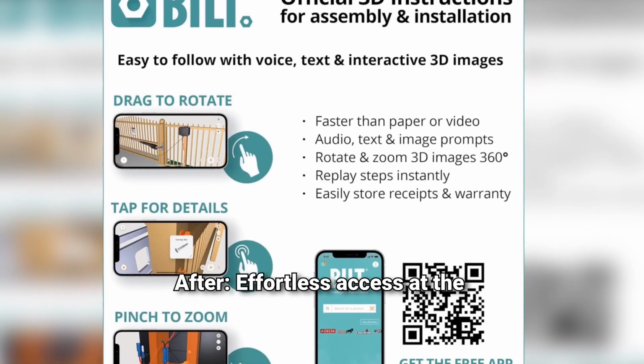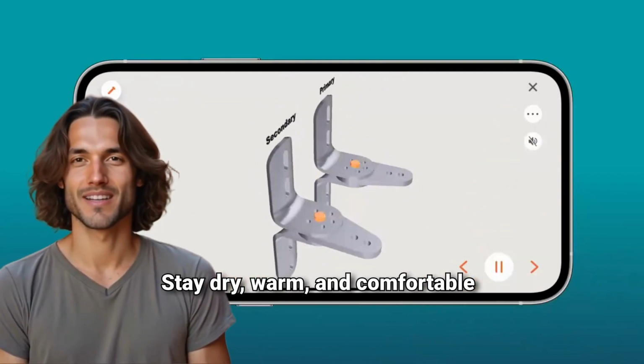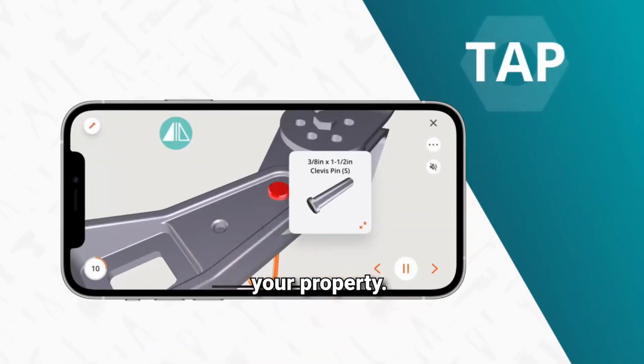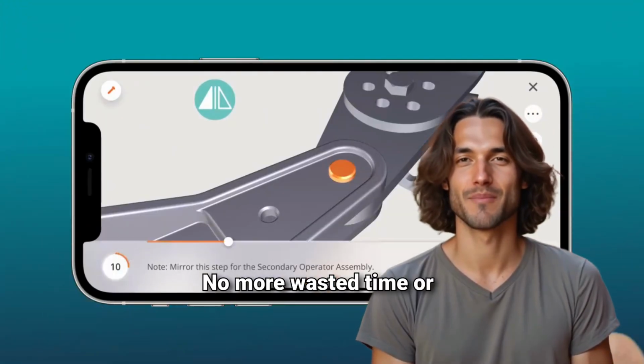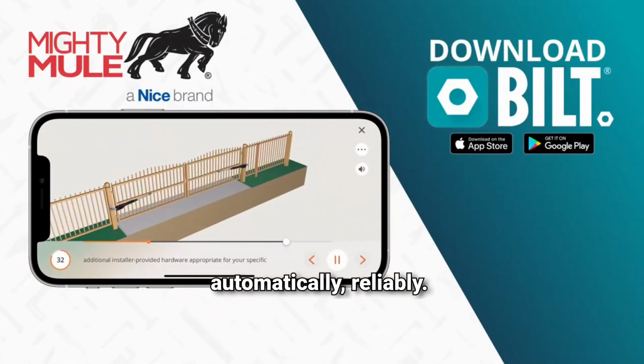After, effortless access at the touch of a button. Stay dry, warm, and comfortable inside your vehicle. Enjoy secure, smart entry for your property. No more wasted time or frustration. Your gate opens and closes automatically, reliably.